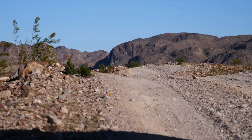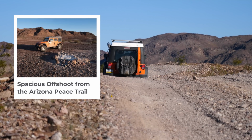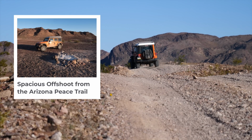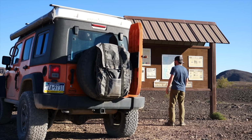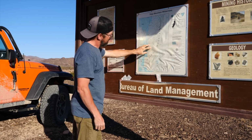The Arizona Peace Trail is a long backcountry loop in southwestern Arizona that's very popular for four-wheel drive and motorized adventure. While there are plenty of nice dispersed campsites throughout the length of the circuit, this is a wonderful and spacious spot on the western side of the loop that was very quiet and would be really suitable for a group. Not to mention the surrounding desertscape is absolutely beautiful.